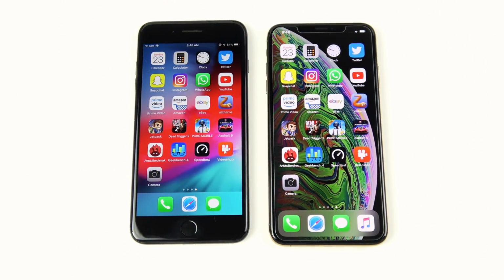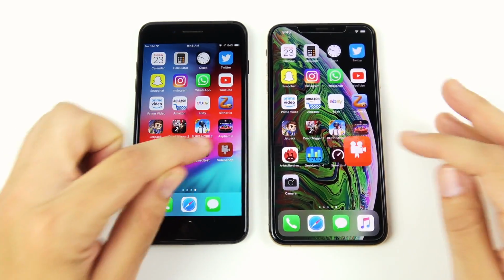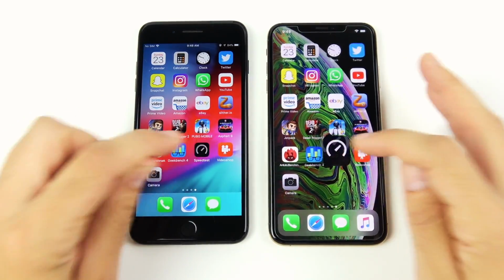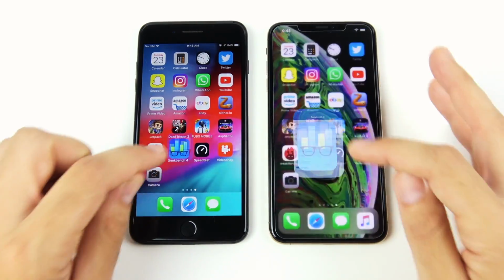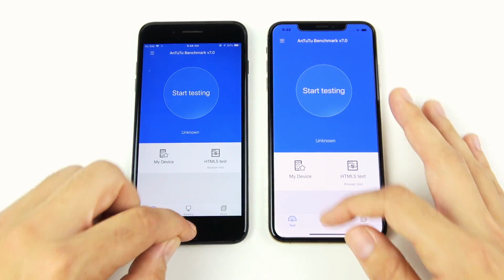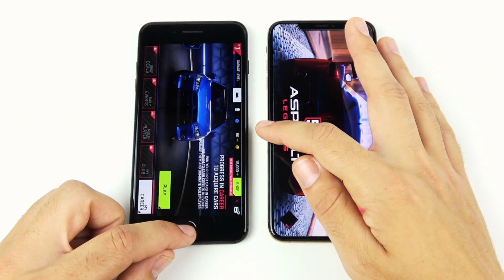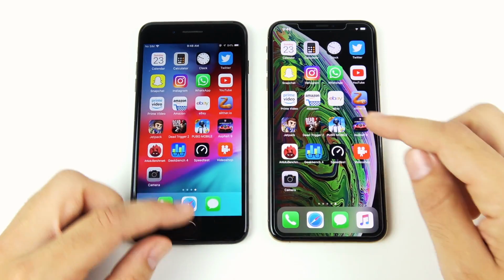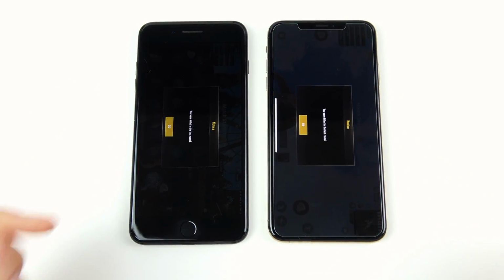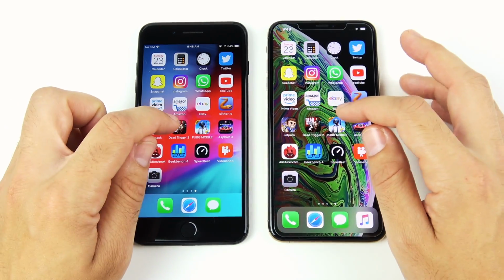Okay guys, RAM management. We're gonna go through these applications to see if we get any reloads on either phone. The point of this is to just see how it holds these applications in the background. This is a lot of apps for a phone to hold, so there might be reloads on them. Let's go into Asphalt Legends, and you could see both reloaded, but the iPhone 7 Plus was lagging behind in terms of that speed. PUBG is in the same place as it was. I probably got killed in that match because I wasn't playing.